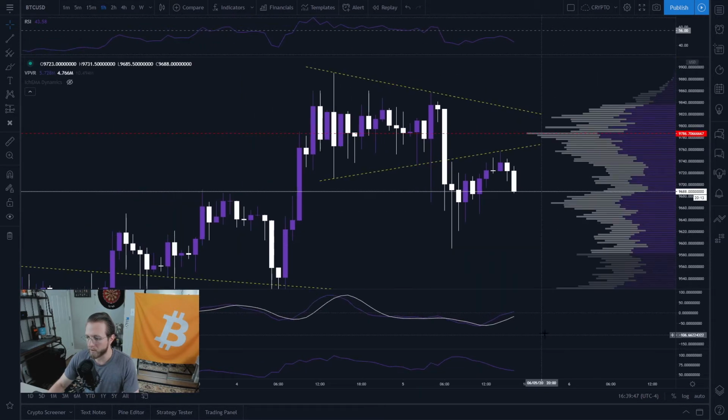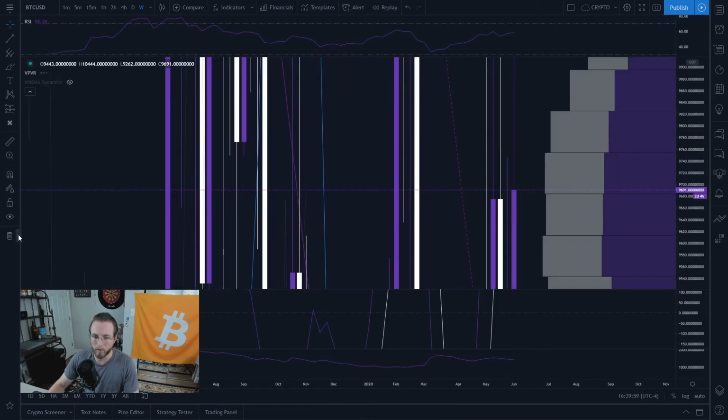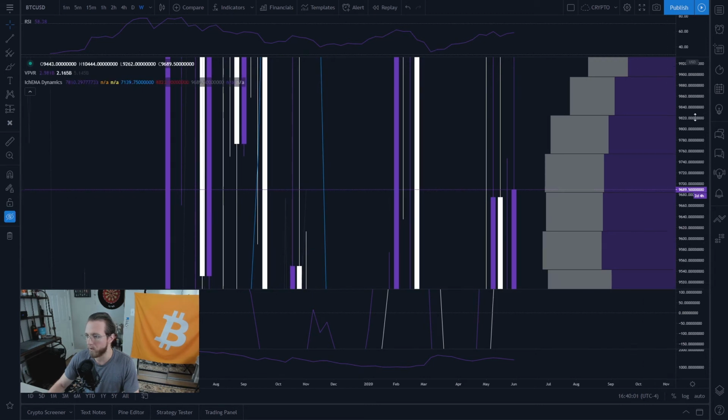Anyway, lower time frame again. It looks like on the 1 hour, the MACD is trying to cross over into bullish territory. It's looking really weak here in terms of price action, though. So let me actually come back up to a weekly chart, and I want to show you guys what everything looks like on the Ichimoku cloud.